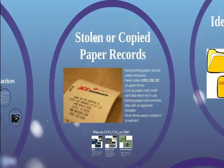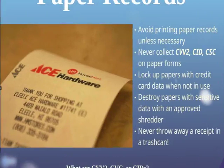Paperwork found in the office or from POS could contain sensitive information. If not taken care of properly, sensitive data could be leaked. Don't print paper records unless it's absolutely necessary. Never collect or write the card CVV2, CSC, or CID info on paper forms.